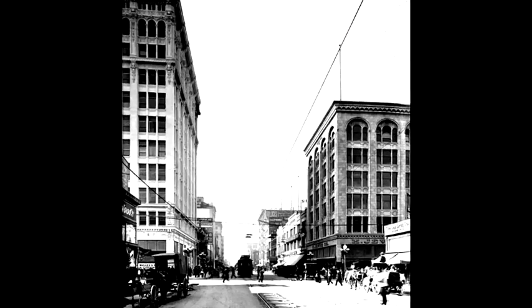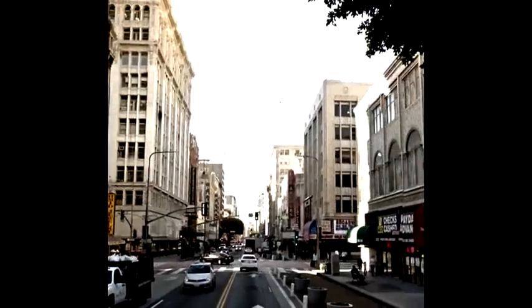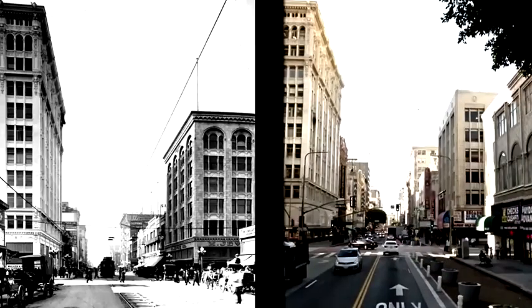Walter P. Building. Built in 1909, this Beaux-Arts building housed retail space and now hosts offices and jewelry businesses with marble features and Tiffany-style glass.